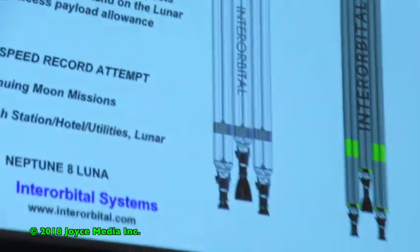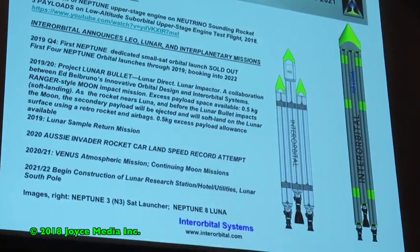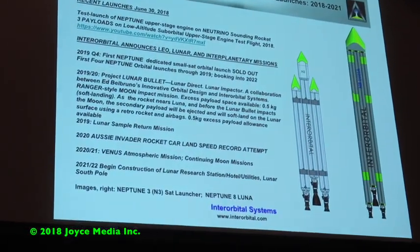Eventually we'll have a tourist program for the moon, a lunar base, which will be a destination for those tourists and researchers. So this is all part of an evolving business plan, if you will. The rocket on the right is one version of the N8, or the Neptune 8, which is 8 modules. That's the Luna, that's a moon rocket, and also for use in other missions to other destinations in the solar system.